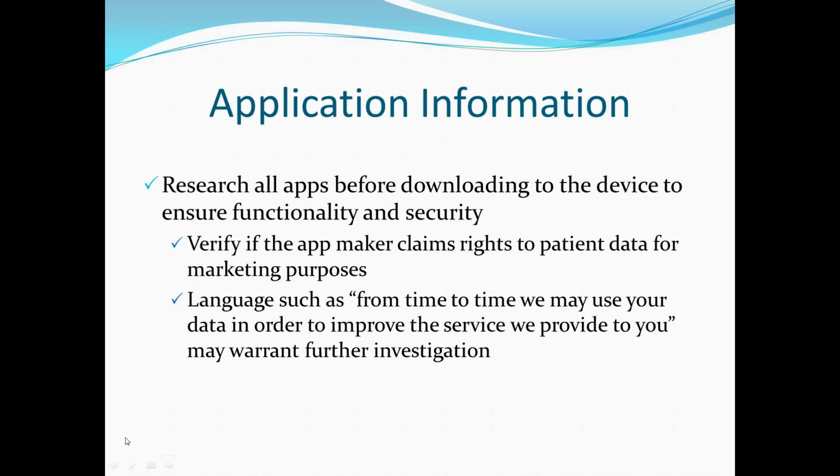Application information. Be sure to research all apps before downloading to a device that is connected to patient data or your health network. Make sure that it has the right functionality and security that is needed for your job duties. But verify whether the app maker claims rights to the patient data for marketing purposes. I've seen several that have language within their agreement that states, from time to time we may use your data in order to improve the service we provide to you. That will definitely warrant further investigation.